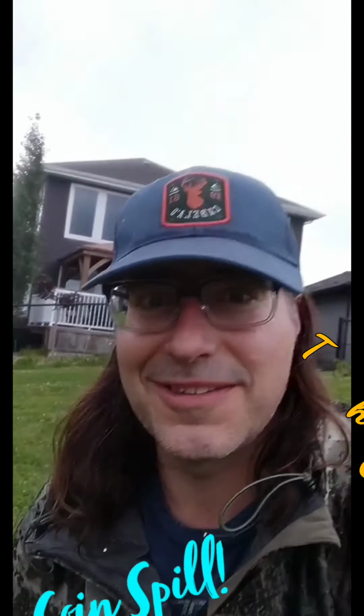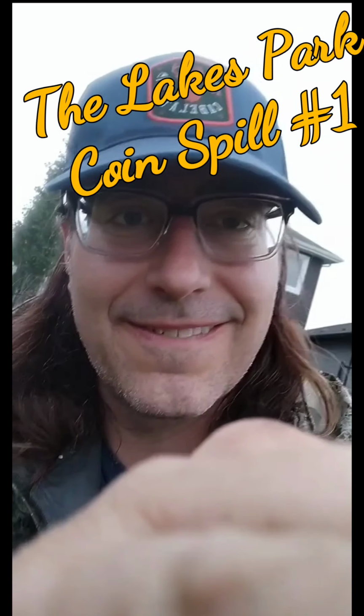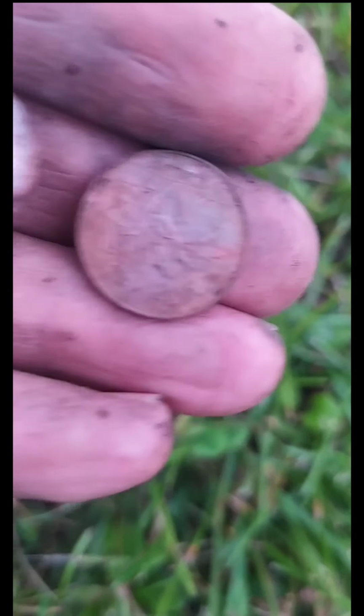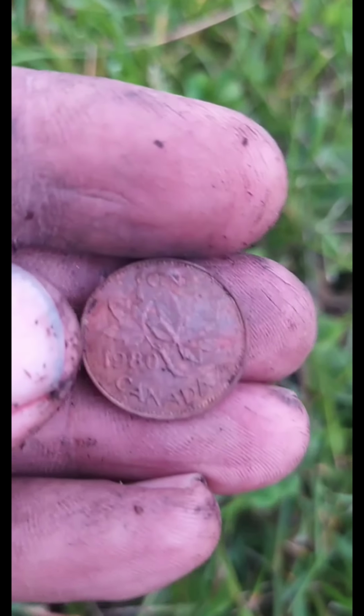Once you get to three coins in the same spot, I think you can call it a coin spill. Check it out. Right, two inches over from the other one. Another penny. And guess what? This one, it's 1980. This is old as me. It's the birth year, all right, for this guy.